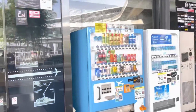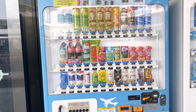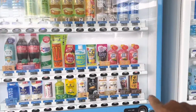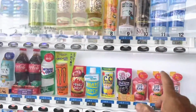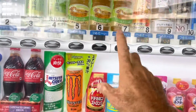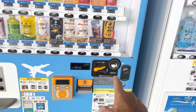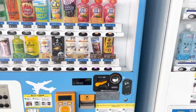And then look at here. The vending machines are awesome. Super easy to know what you want to get. Lots of good healthy drinks in there. Some sugary ones, but lots of good healthy ones too. And if you want great coffee, the Boss coffee is fantastic. Another cool thing. Blue, cold drinks, green tea, unsweetened, sweetened, whatever you want, water, and then hot drinks. If it's red, that means it's a hot drink. See this, the red? These are hot drinks, so cool.